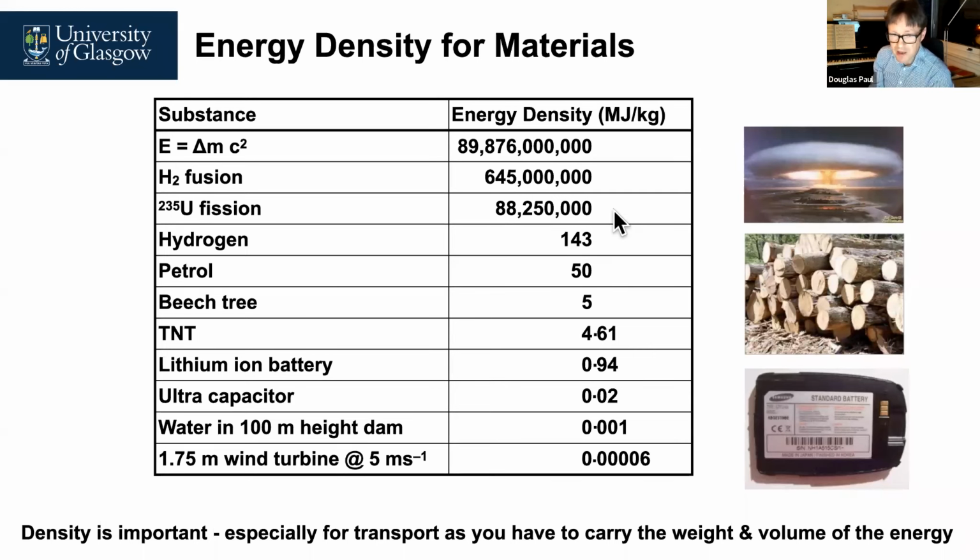And we'll talk about that in lecture 3. Hydrogen, as you've seen, has got an enormous density, but the volume's pretty high. And petrol and even trees, well, you can see, in fact, wood and TNT are quite close. Lithium-ion batteries are starting to get close to TNT, high explosive, in terms of energy density. And then when we get down to hydro and wind turbines, you can see that the energy densities are very low. And this is really the problem with renewables.